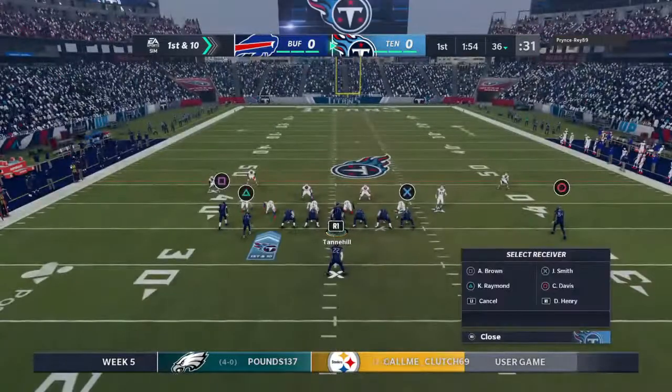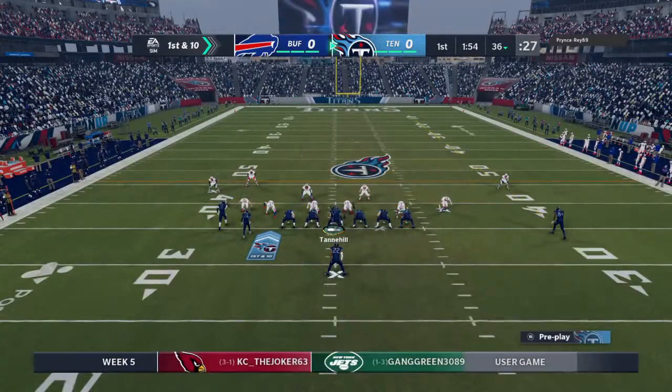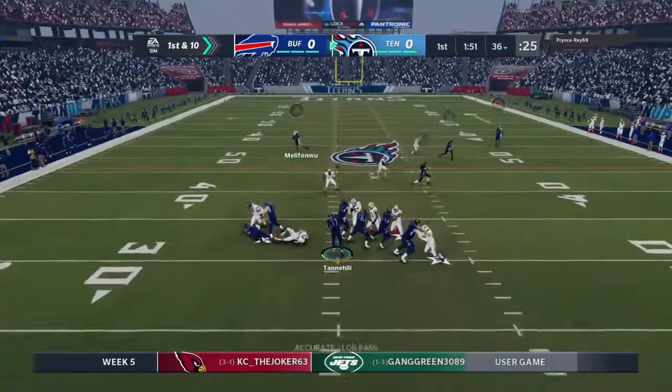Tennessee offense about set and ready to go. That opening drive ended with the INT. It didn't lead to points, but still not the way they were hoping to begin the game. How about going and telling your defense, thank you, a huge thank you.